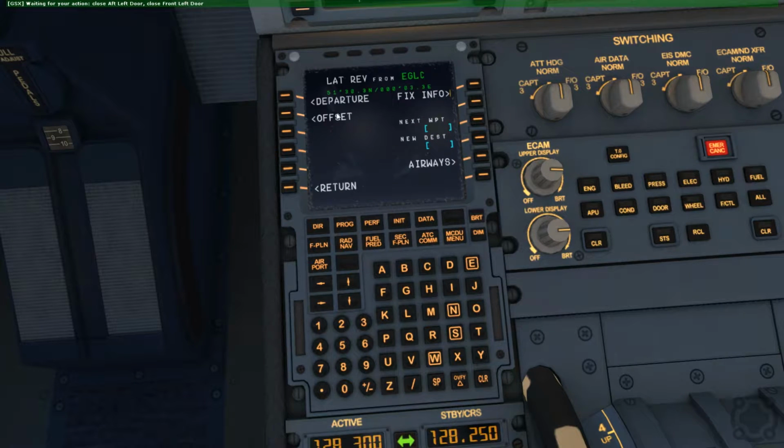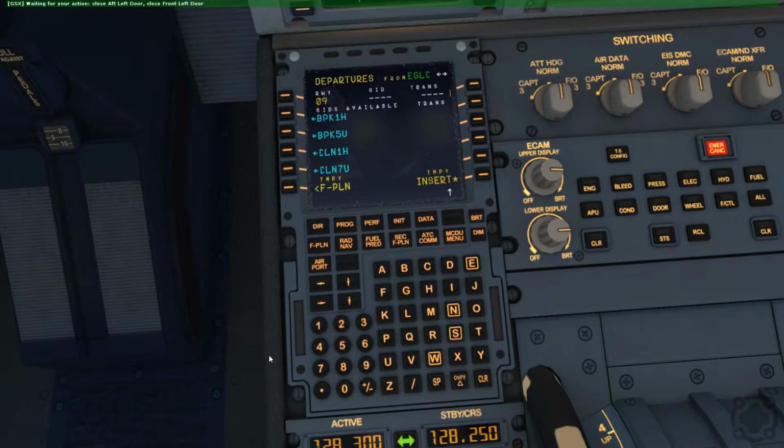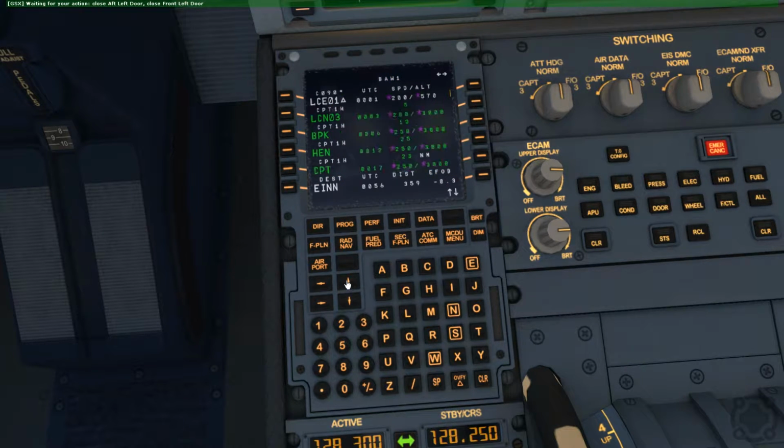Let's go to our flight plan here. From EGLC, we will take runway. I think the wind is still variable. Let me double check. WX, EGLC. Yes, it's variable at 2 knots. So we're going to take the most convenient runway for us, which is going to be 09. And that will be the Compton 1 hotel departure. Like so. And it picks up at Compton.